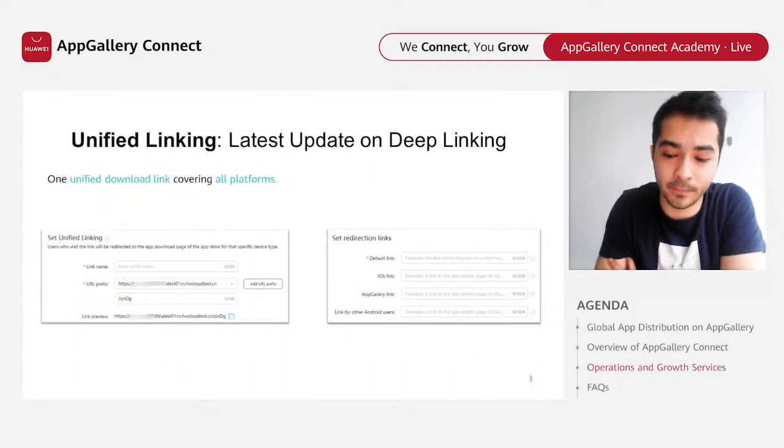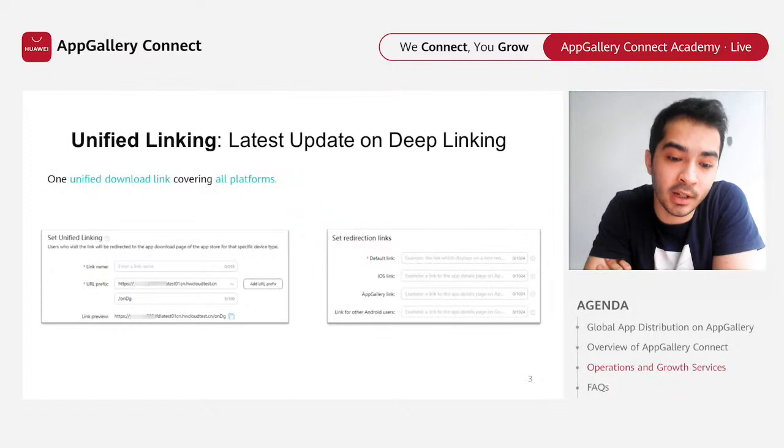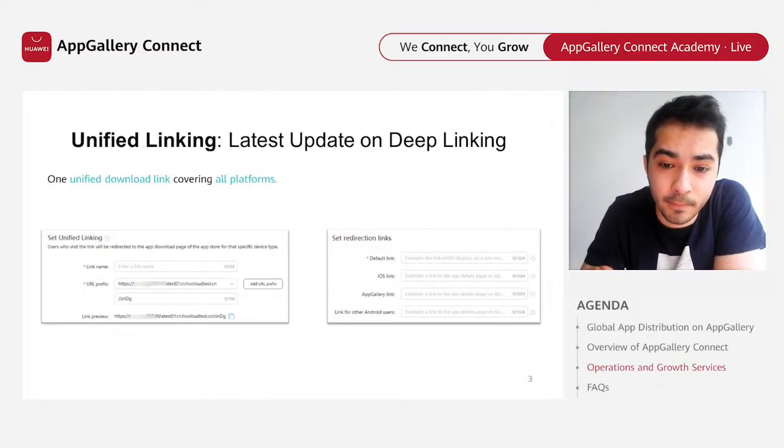And also, thanks to HUAWEI Analytics, you will be able to analyze the link performance of each traffic source based on the tracing parameters. You can find which platform can achieve the best promotion effect for your app. Currently, you can create deep links in 3 different ways. You can use the AppGallery Connect console, you can call an API, or you can construct the link manually.